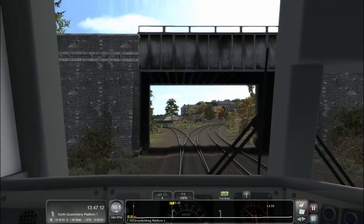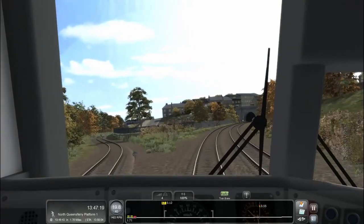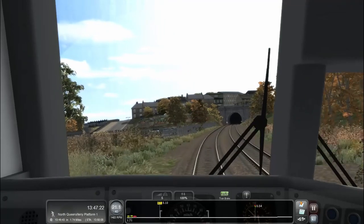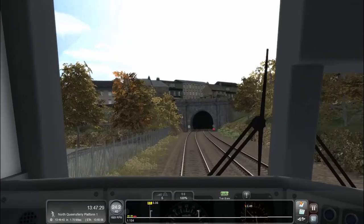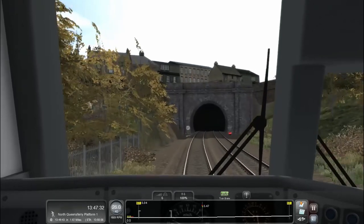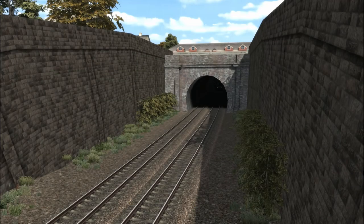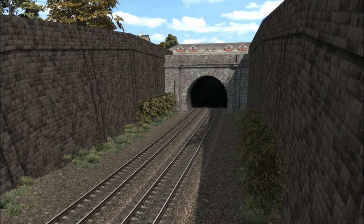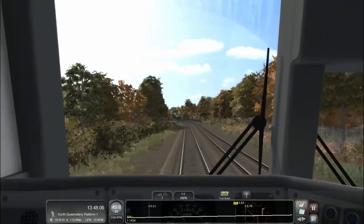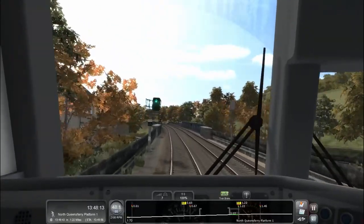As we leave the station, we get a better view of Inverkeithing's South Junction for freight services to the dockyard at Rosyth. We enter Inverkeithing Tunnel, which is 418 yards long. Here we can accelerate to 65 miles per hour up the 1 in 70 incline, unlike the 40 to 50 miles per hour speed restrictions on the northbound line.